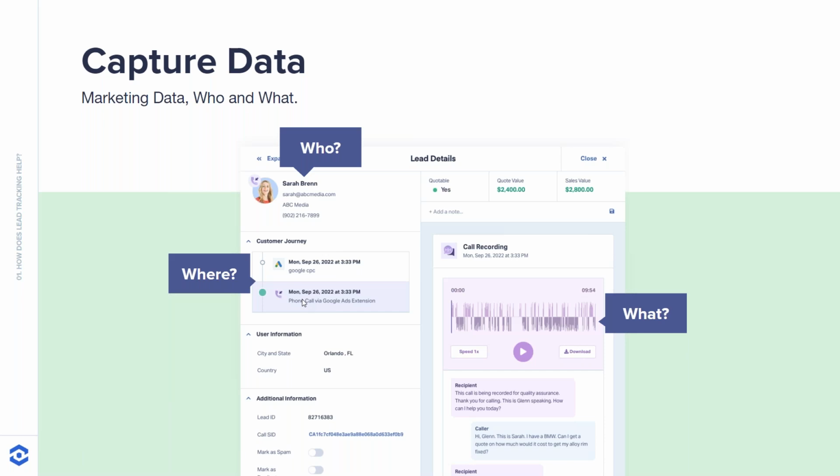Also, we show you the page views. But also, you can arguably say the most important is the what, so you can get the value. And when you get the value, you can see at the top, you've got the quote value and the sales value, and then is it quotable, yes or no.